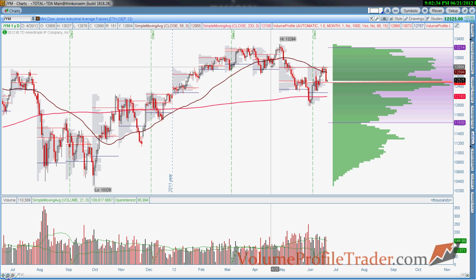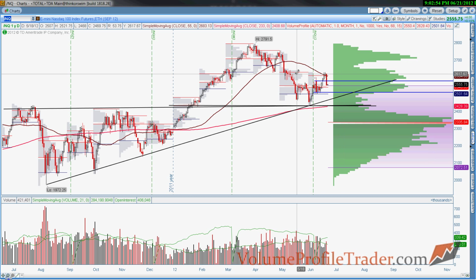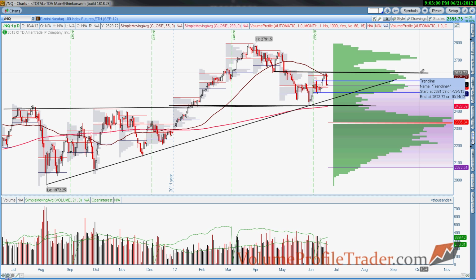Dow pretty much came back and tested the value area high for last month of May, failed against it. Now we're at the point of control for the year. We'll see if we hold, but if we don't, that takes caution right there. Nasdaq, we're in this high volume area, just like the Dow, probably the S&P too. Came back, tested value area high for month of May, failed against it, and now we're rolling over.